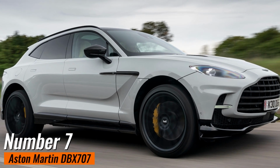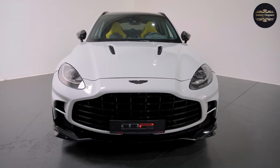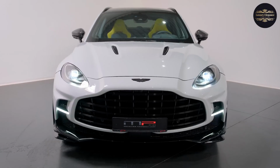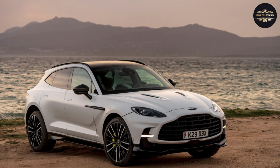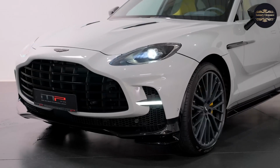Number 7. Aston Martin DBX 707. It's one of the best supercars on the market right now, and it still has the most powerful internal combustion engine. The 707 has the same 4.0-liter AMG twin-turbo V8 engine as the standard DBX, but it has 707 metric horsepower, which is how it got its name.